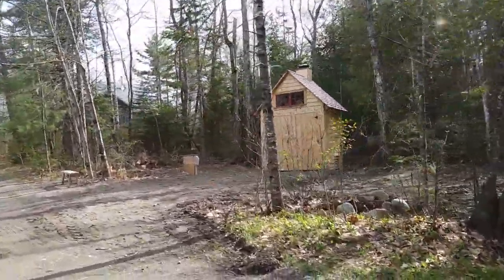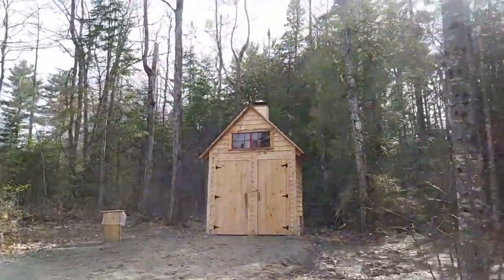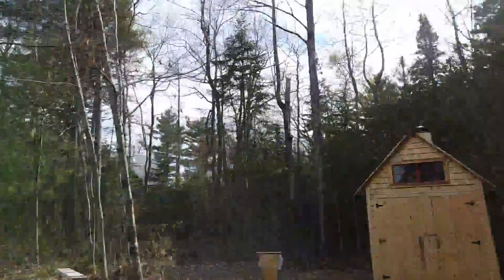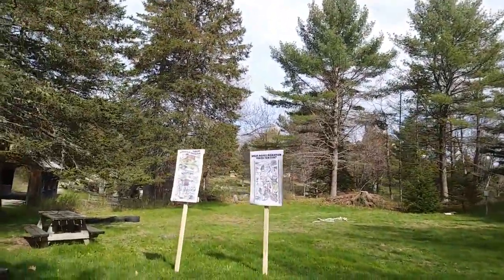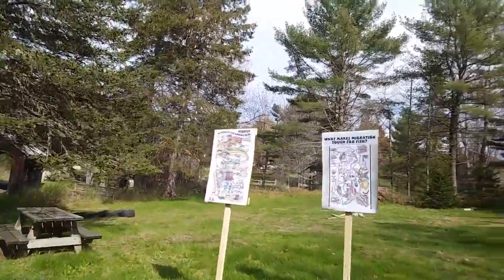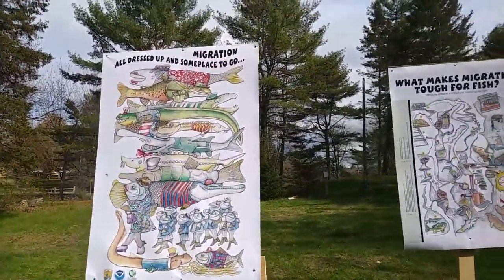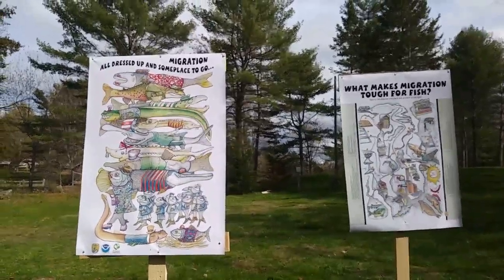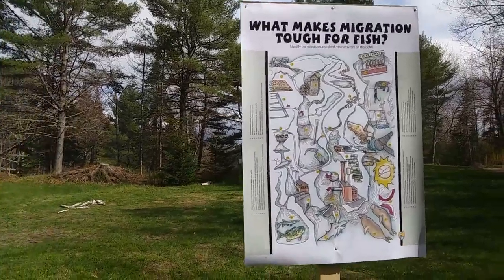Looks like this is a little building, possibly an outhouse that they built. So we'll check that out later. There's another building up here. We're gonna go down this way. See what this says. It says, oh, it's talking about migration of fish. So that's kind of cute for children or kids to learn. Get a close up of this one.